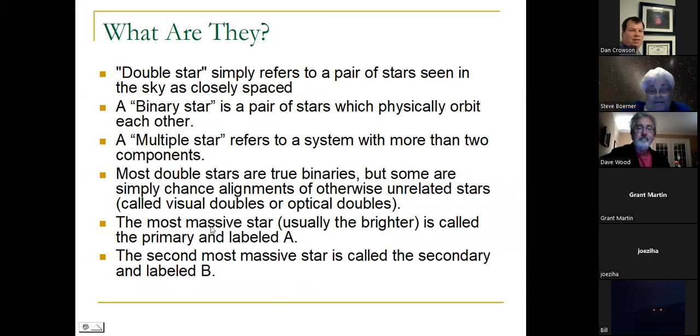And then when you talk about the stars in that system, there is a star that's called the primary. It's the most massive. It's the one that's usually brighter, and it's always labeled A. So in that Struve thing that I talked about before, Struve 1, 2, 3, 4, the brighter star would be Struve 1, 2, 3, 4A. And then the second most massive star is the secondary, and it's B. I don't think there's a word for the third or fourth brightest, but they go along with the rest of the alphabet. So it would be C and D.